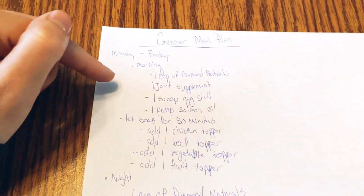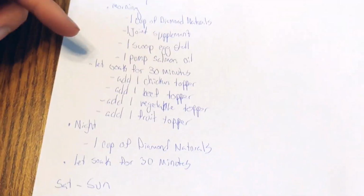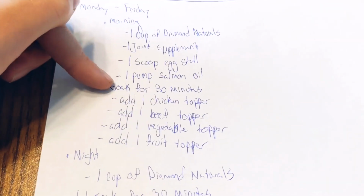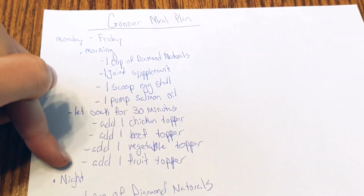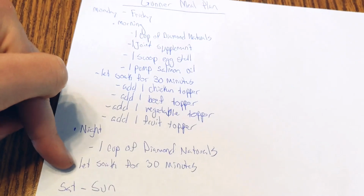But anyways, so this is Gunner's meal plan. It's kind of the same, but he gets just Diamond Naturals. He gets a joint supplement, the eggshell, the salmon oil, let it soak for 30 minutes, chicken topper, beef topper, vegetable topper, fruit topper. And then at nighttime, he gets Diamond Naturals, and I let it soak for 30 minutes.